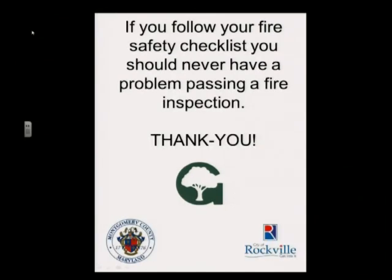If you follow your fire safety checklist, you should pass your fire inspection with no trouble. And remember, this will be making your home safer for your own family as well.